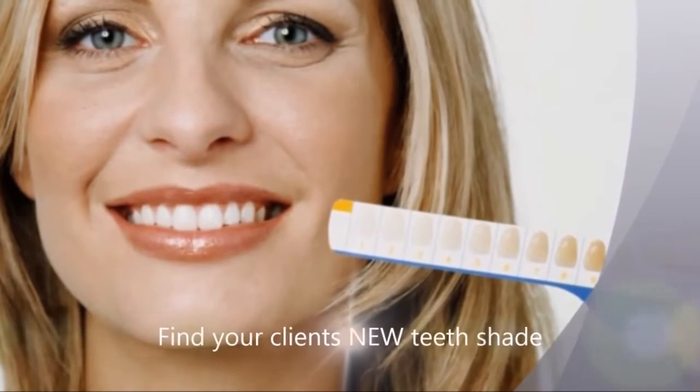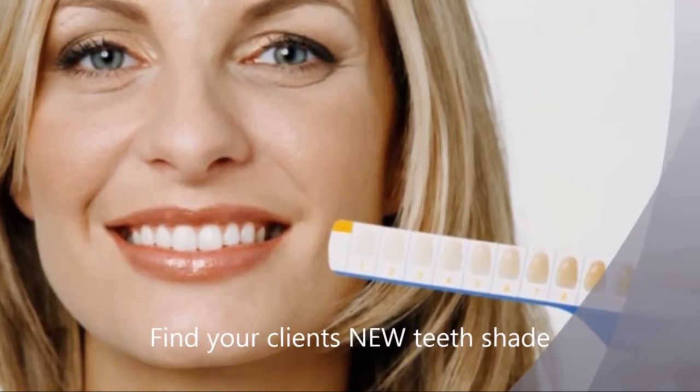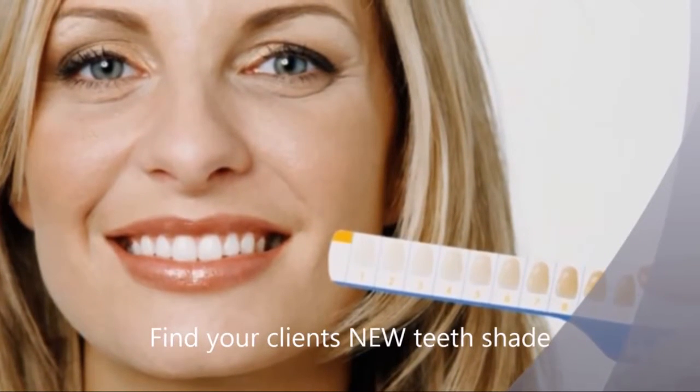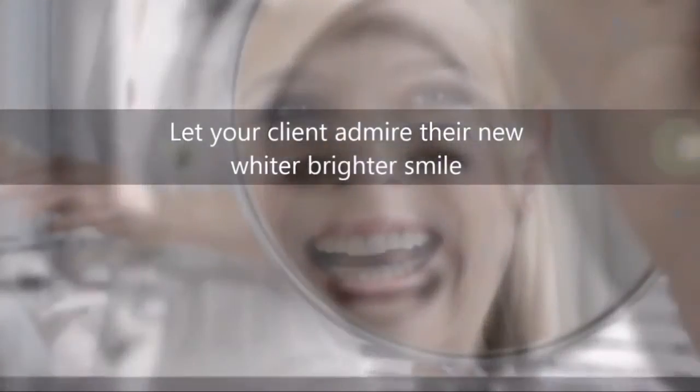Work with your client again using the teeth shade guide to find their new shade. Remember to use the same well-lit area you used to find their original teeth shade. Now let your client admire their new brighter, whiter smile.